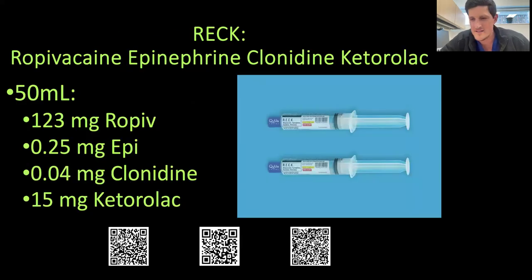Has anyone used REC? I know EVMS in Norfolk's using some REC for brachial plexus blocks and stuff like that. But a lot of the FDA approval is all driven by being intra-articular. It's kind of like Ropiv, and it's got this pre-constituted solution primarily out of one pharmacy. It sounds like other pharmacies may be able to constitute it, but it's this preconceived solution with Ropiv, epinephrine, and ketorolac. And a lot of the primary stuff is driven out of being intra-articular for a lot of knee replacements and stuff like that.